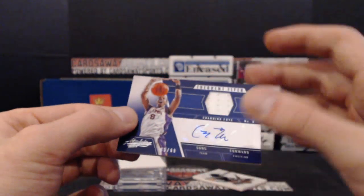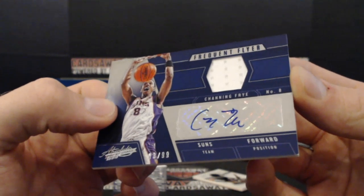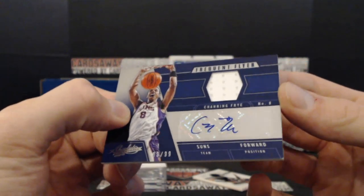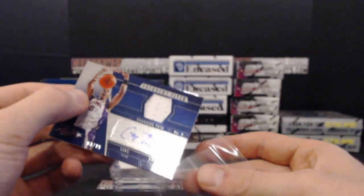Next up for the Phoenix Suns. Look at this. Number 99, Patch Auto, Frequent Flyer, Channing Frye. Phoenix Suns. Going to Joseph L. Beautiful.